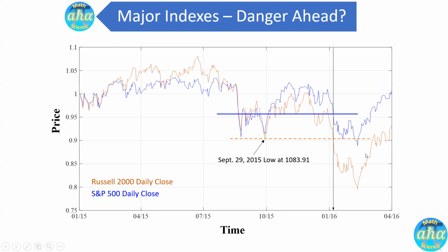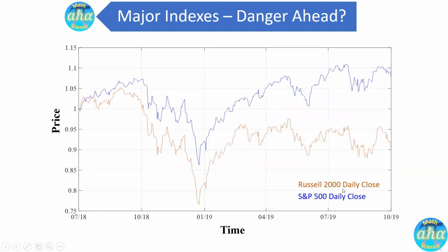Now let's move to the 2018 bear market for the Russell 2000. For the S&P 500, it's not exactly a bear market, but it's very close. You can see the Russell 2000 made a low on October 24, 2018, closing at 1468.70. And then in December 2018, the Russell 2000 broke down below this level.